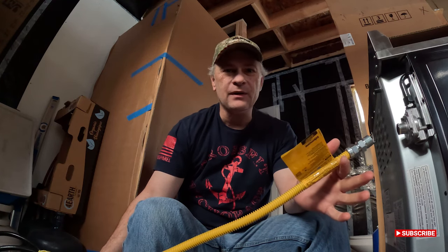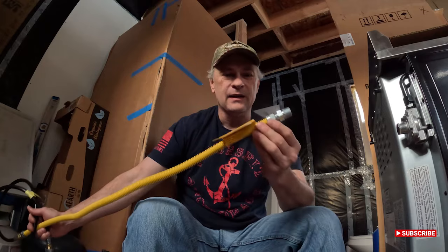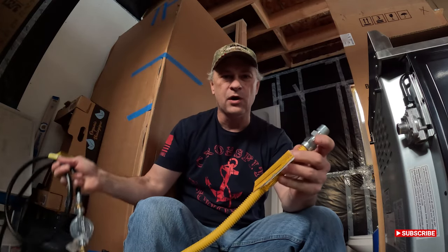I can't believe after how many weeks I've been working on this, trying to get this stove hooked up, that way I can take a shower in the cabin. It's gonna happen today. I got my hose here. This end goes into the propane tank, and this will screw into the back of the stove. It's all just finger tight at the moment.